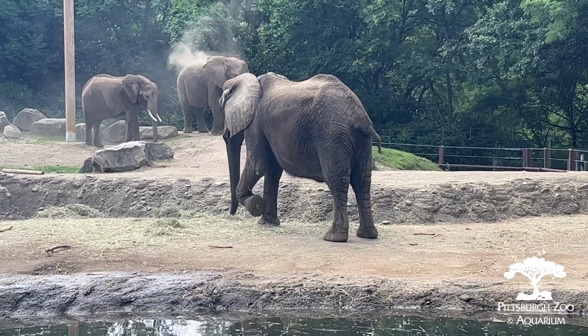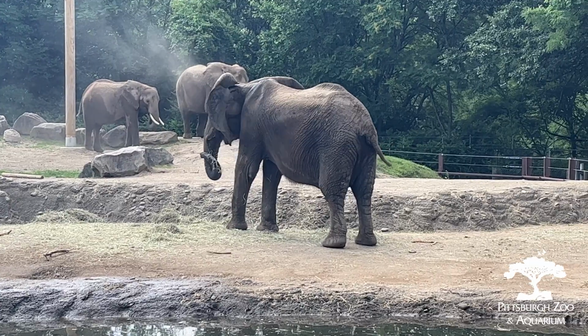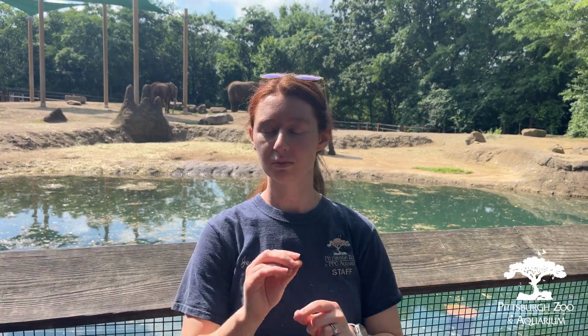That's another really important thing that we do is the foot care. They have treads kind of on the bottom of their feet. I liken it to the bottom of your shoe where there's different treads and different shapes in it. It's like a fingerprint, so they're all really different. Some of them have harder feet, some of them are softer, some have more grooves and less. It depends on the individual.